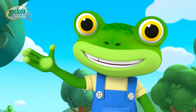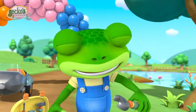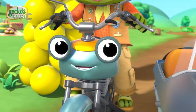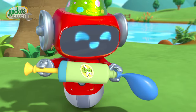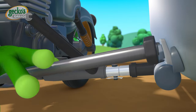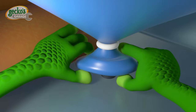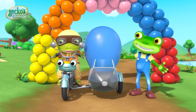What tools do we need? Wrench, pump. Gecko's garage, time to fix. Gecko's garage, let's fix this. Keep inflating that balloon at speed. The air will help our plan succeed. Through this pipe, the air will flow to make Miles and Grandma go, go, go! With balloon power propelling our trusty friend, the race may yet have a happy end.